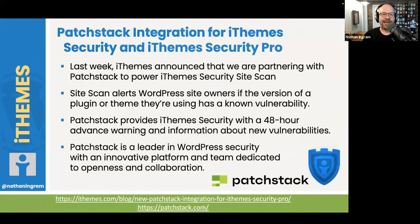All right, another big change for iThemes Security users. You may have noticed this in vulnerability reports. Last week, we announced that we are partnering with PatchStack to power the iThemes Security Site Scan. Now, Site Scan is that function in iThemes Security that alerts site owners if a version of a plugin or theme that we're using has a known vulnerability. So it scans the site twice a day and then lets you know. Previously, we used the WP Scan database, and now we've partnered with PatchStack, which is a better fit for us as a company.